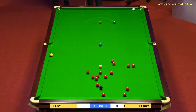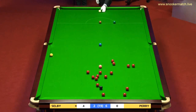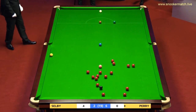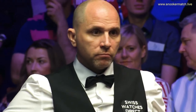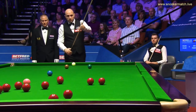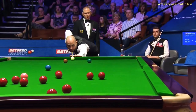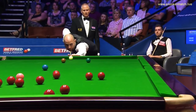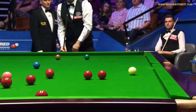Foul, I miss. He needs a thin one, but not that thin. If he doesn't get this thin, he's going to cannon the two reds. Those two reds there to the right. If he doesn't hit that, it's the perfect picture there actually. He has to hit this thin and miss those two reds, and you've got the perfect shot there. And he's played it well.